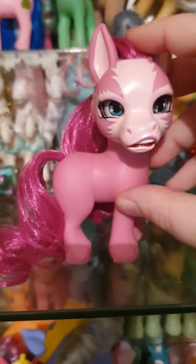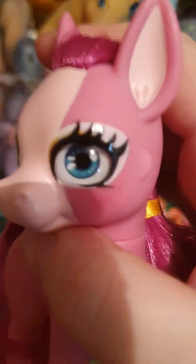This is the new one I showed you the photos of before, the Fail Fix pony. So it's quite a nice sculpt. They've also got a fair amount of hair. There's like four rows of hair plugs. And yeah, that's a little mask. And they've actually got a nice sort of glass effect on the eyes.